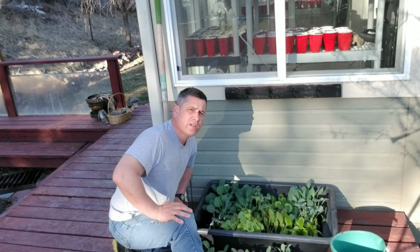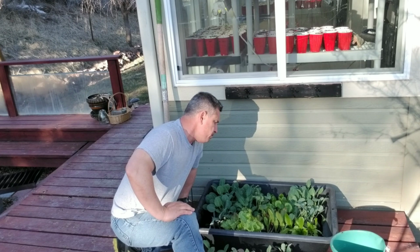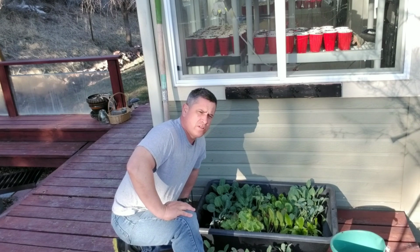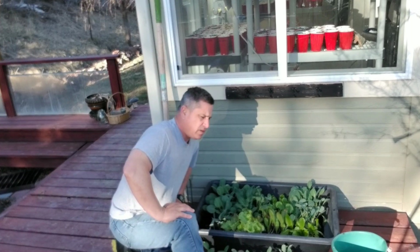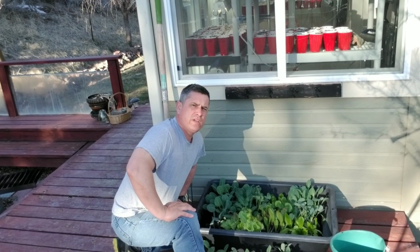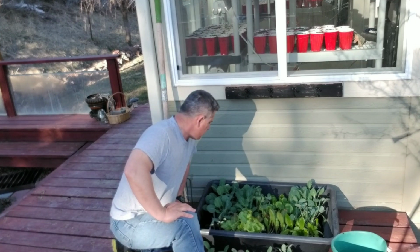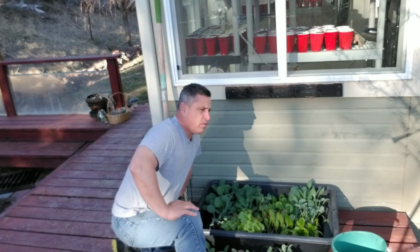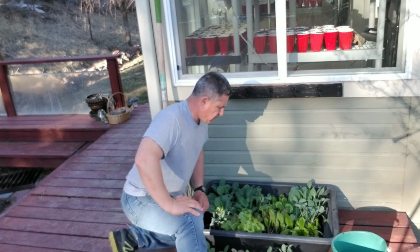So that's all. I'll leave them here today, and then I will put them in this evening before it gets too cold. And then I'll do the same thing tomorrow. I'll put them out for the day, put them in for the evening for a couple days, and then I'll leave them out. About the third day, I think I'll just go ahead and leave these guys outside overnight. We're still getting cold. We're getting down to freezing here.